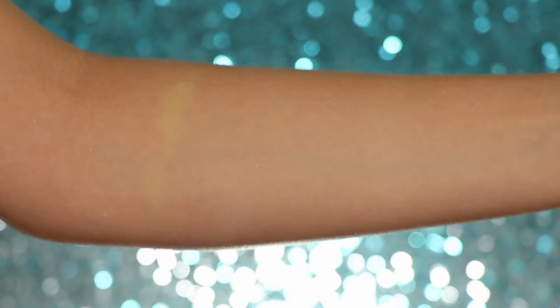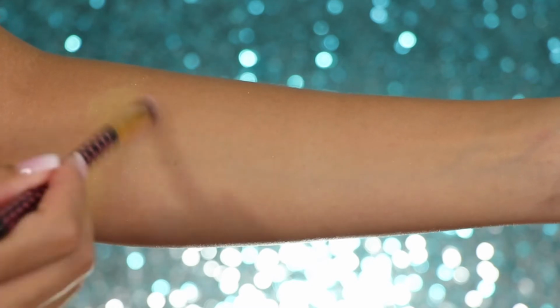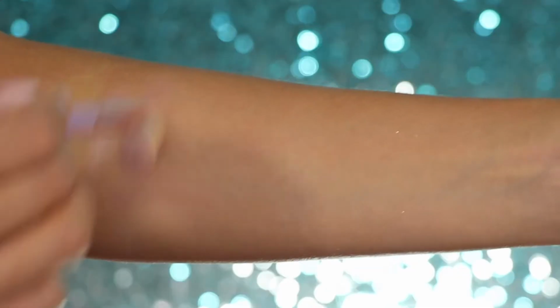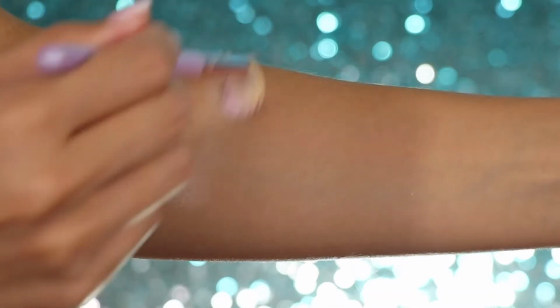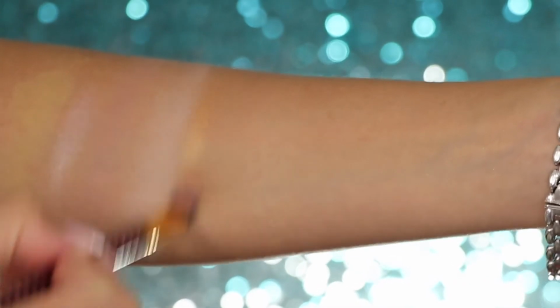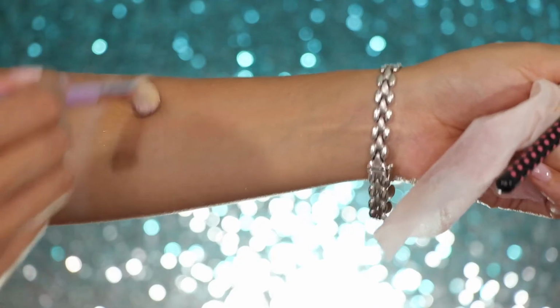So the first shade in here is called Kindness, and this one is a yellow with a small pearl finish to it. And the second shade is called Fluttershy, and this has a soft pink with shimmer. Generosity is a matte mauve shade. Rarity is a matte white shade. Applejack is orange with shimmer. Honesty is a brown shade.